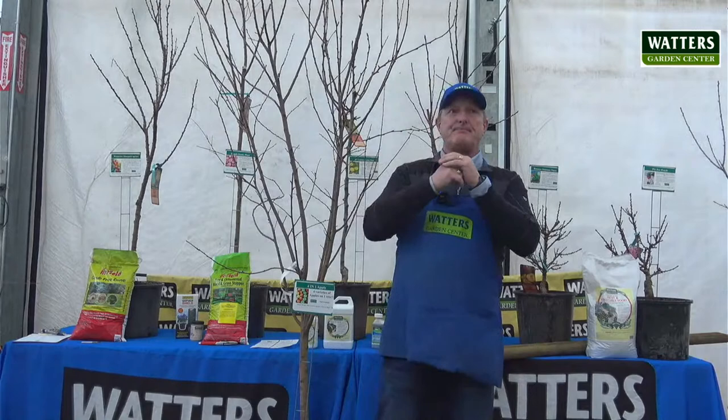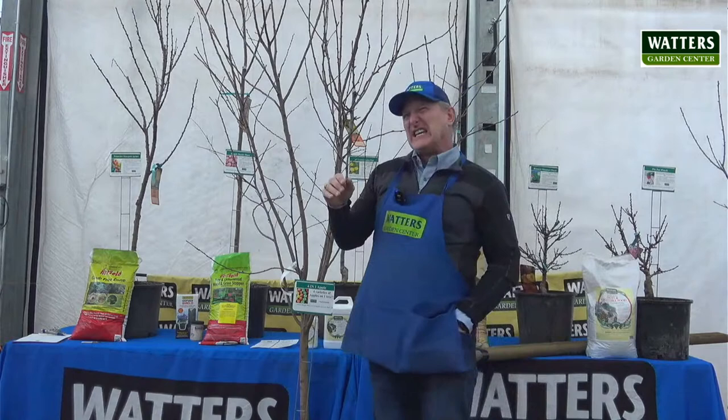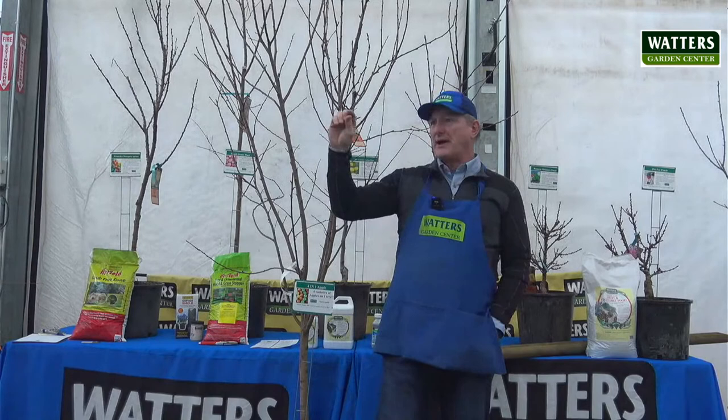Then you'll come into plums. There's quite a few plums that do very, very well up here. And then the first ones that bloom in spring, usually by the end of March or so, they're starting to bloom. In fact, you'll see some of these have very large flower buds on them right now.